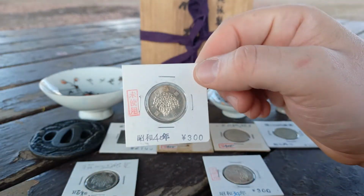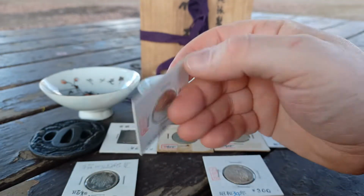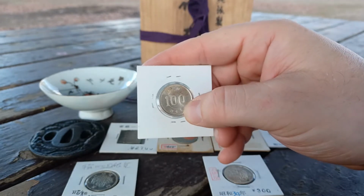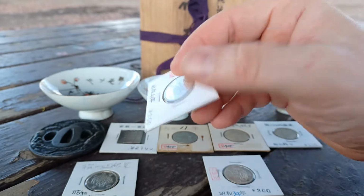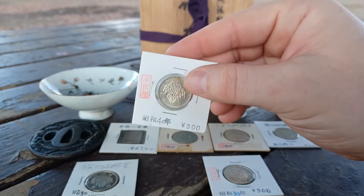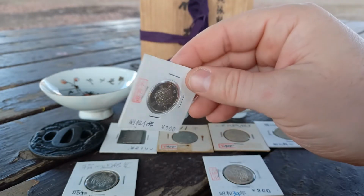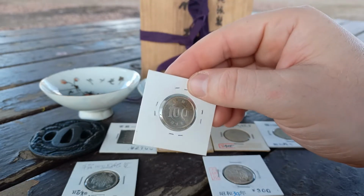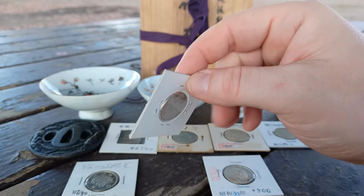All right, here we have the year before, Showa 40. I still keep telling myself I need to make a video about reading the dates on Japanese coins. So this would be 1965, and they made 62.5 million this year.